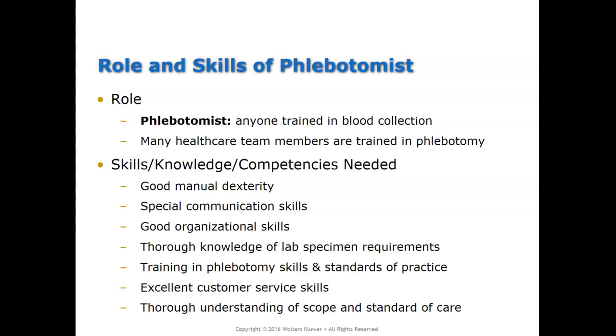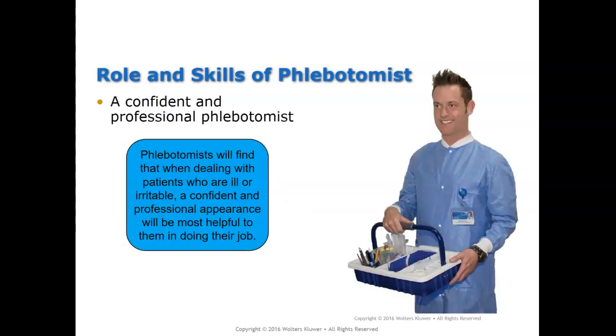You have to have training in phlebotomy skills and standards of practice. You have to have excellent customer service skills and a thorough understanding of scope and standard of care. Phlebotomists will find that when dealing with patients who are ill or irritable, a confident and professional appearance will be most helpful to them in doing their job.